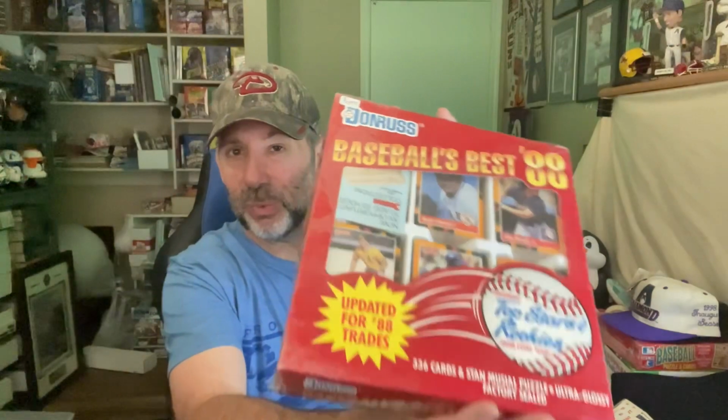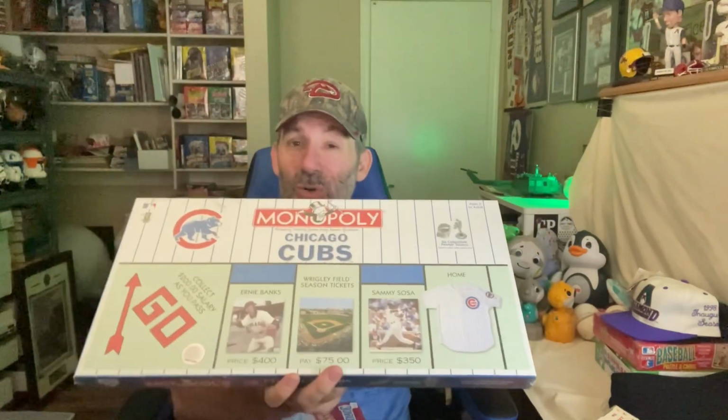All right, another little stack of stuff. I bought a baseball card set, paid $5 for that. That'll be $20 in the booth. Another little set, I think I paid $3 for that. That'll probably be $15 or $20 in the booth. Bought a Chicago Cubs Monopoly game. This is brand new and sealed, but it does have a couple little rips in the shrink wrap, so I won't sell it on eBay.